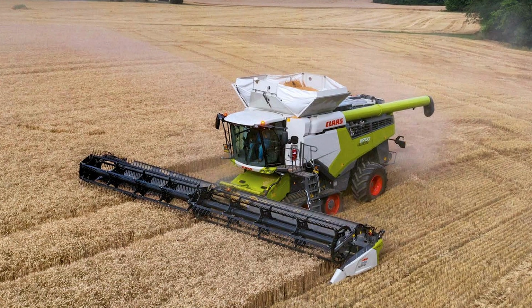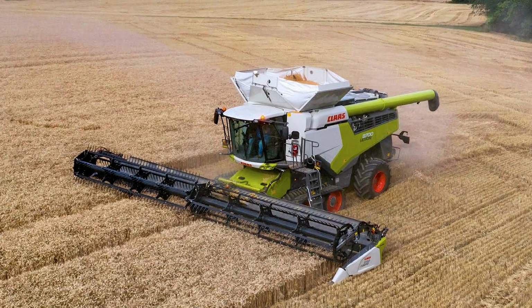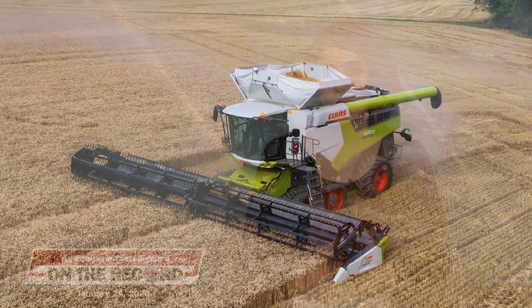But the color of the machine rolling off the final assembly line at Claas's Omaha, Nebraska plant is not the only thing the company's changed. According to its annual report, improvement in marketing, sales, and distribution activities in North America has been a key goal, in part because of the growing product line.